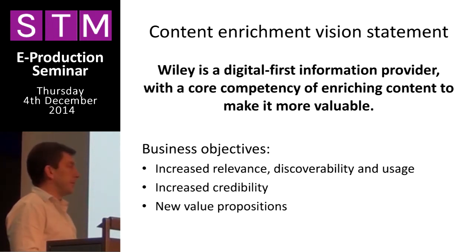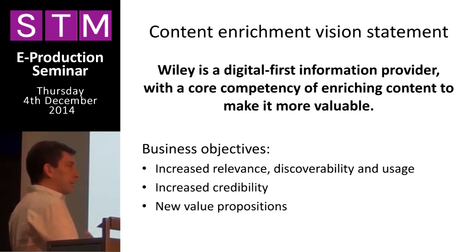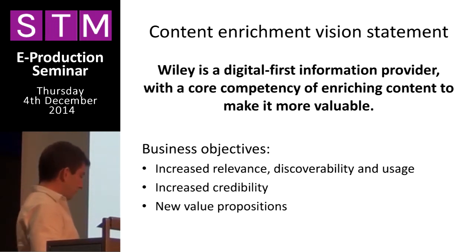And in the STM arena, usage means citations, citations means impact factor, which means money. I know as publishers we're not meant to be so crass as to talk about money, but that's the reality. And so the better our content is described, the better that will happen.